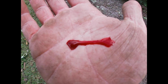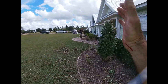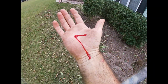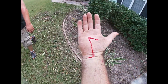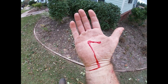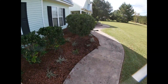Just in case you didn't think that splinter was in there good. It was. Blood brothers now. Oh, wow. That's a splinter, man. I got it out. Oh, I got a 7. Lucky number 7 right there. That ain't lucky, bro. Lucky number 7. Oh, that was in there. All right, that's what I'm crying about, y'all. We're getting going.